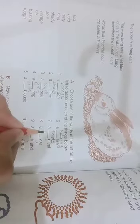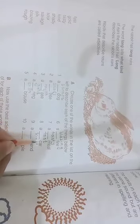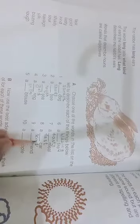Car, what is the quality of the car? Fast, F-A-S-T, fast. A fast car. A dash friend, a kind friend, it means helpful to you. Kind, K-I-N-D, kind. Kind is the quality of a friend. This word kind describes the friend. A dash apple. Look here. You can write here sour, S-O-U-R, sour. A sour apple, not a sweet apple. Sour is the quality of this apple.